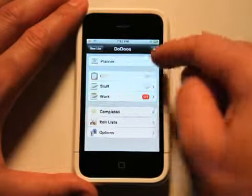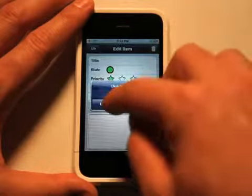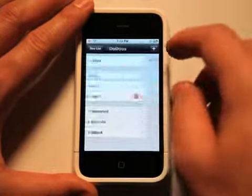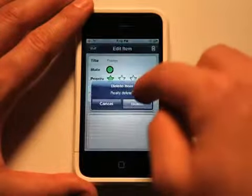And so I have a couple of items that I've put in. I was just messing around with the app here. I'm going to delete this and actually really delete it as it asks me, to make sure that's what I want to do. Trash can these.